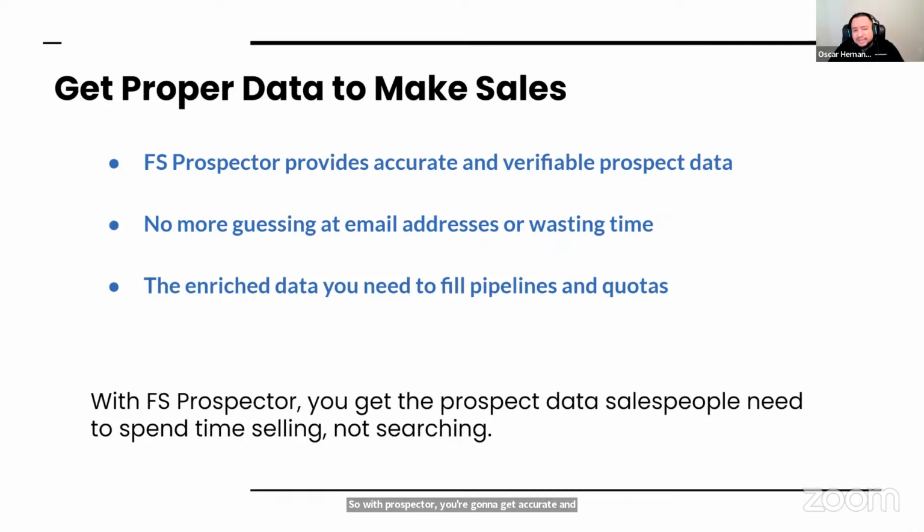There's not going to be any guessing. We have a way to do it, and we're going to explain that to you in the demo. So stick around for that. And you're going to get all the enriched data that you need to fill up your pipeline, right? So you're going to get the prospect data that you need.